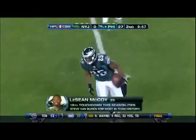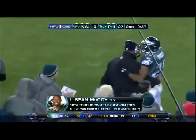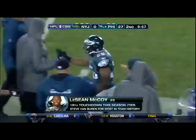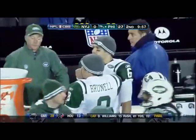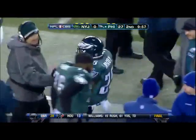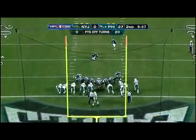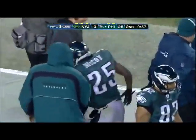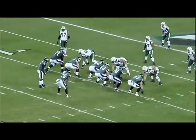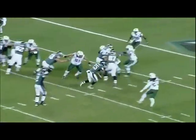LeSean McCoy has tied the Eagles franchise record of 18 touchdowns in a season, tied with Hall of Famer Steve Van Buren, who incidentally will celebrate his 91st birthday at the end of this month. Alex Henry, as the Eagles continue what has been an embarrassment for the Jets. LeSean McCoy able to take it in.